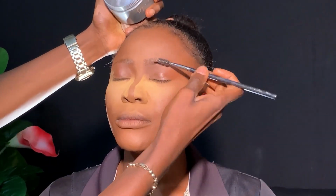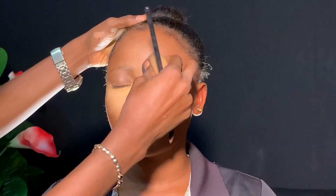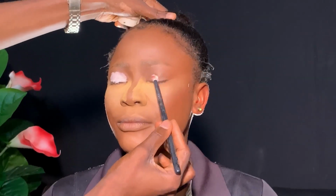This is me now baking. While baking, I normally like to use my setting powder to snatch the nose. You do a kind of reverse contour. Then going over, before I do my eyeshadow, I normally like to prep my brows with my wax. What this does is it makes the hair lie flat so that it doesn't shift after you must have done your makeup. Normally there's no wax that does not have oil, but this one is minimal, so I used my setting powder to set before going over to do my eyeshadow.